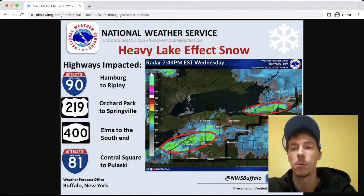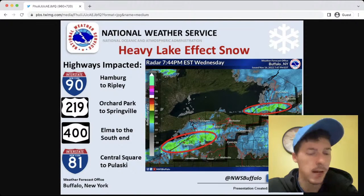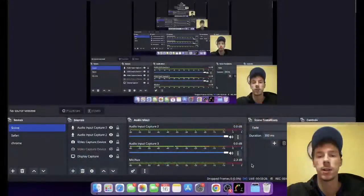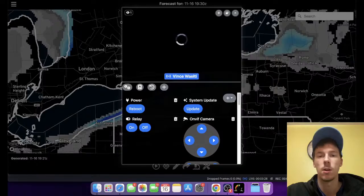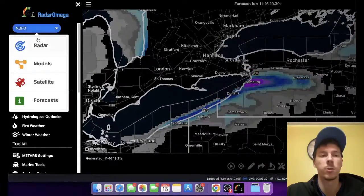In fact, let me take a moment there, and we are maintaining at 15%. And good afternoon and evening, everybody. If I do not see your comment, bear with me because, as usual, when I am portable, we are just using one screen. So I'm going to switch this over to Radar Omega, and I want to show you what's going on right now.